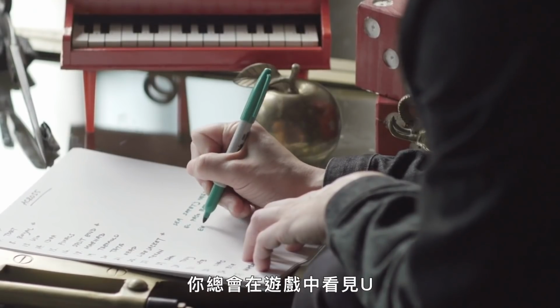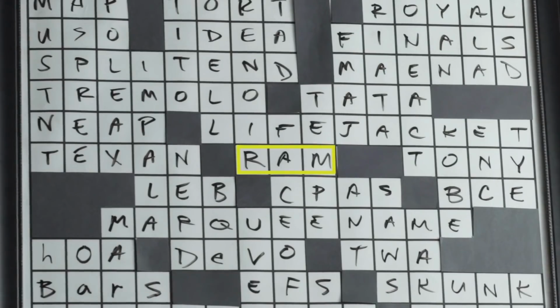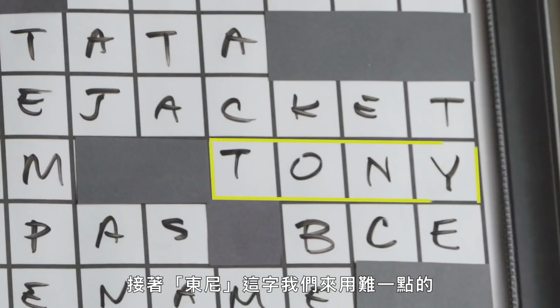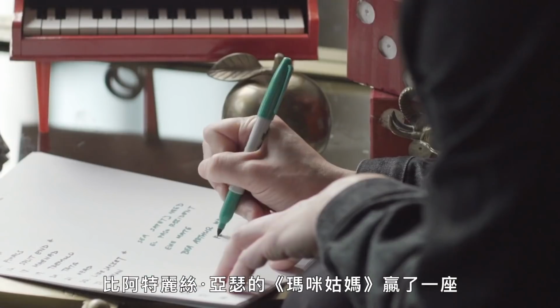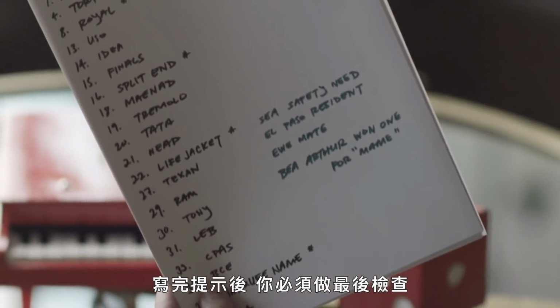You always see U in the puzzle. We'll put it in the clue here. U mate for Ram. And then let's put a tricky one in for Tony and do B Arthur 1-1 for Mame, I think.